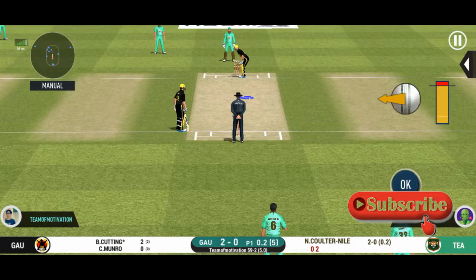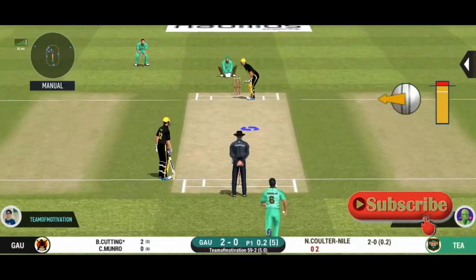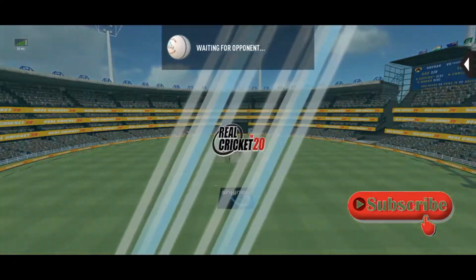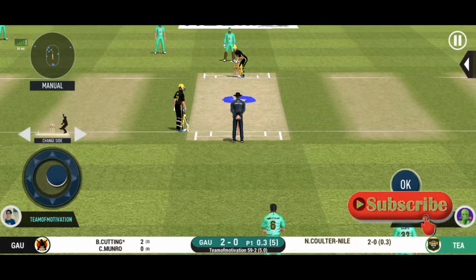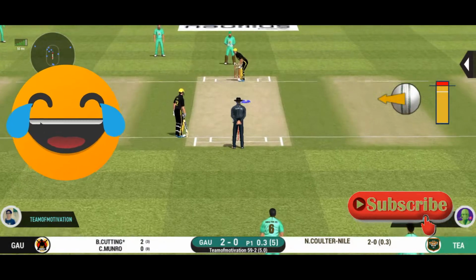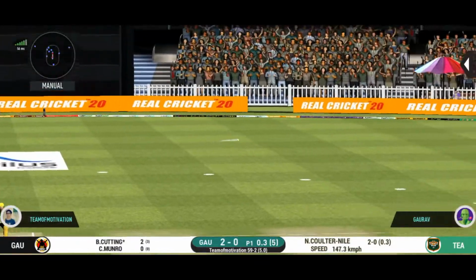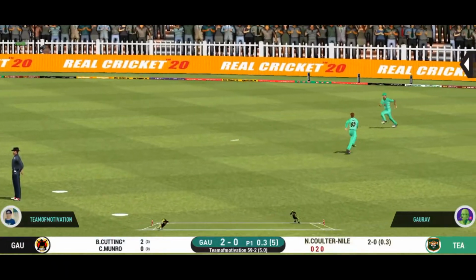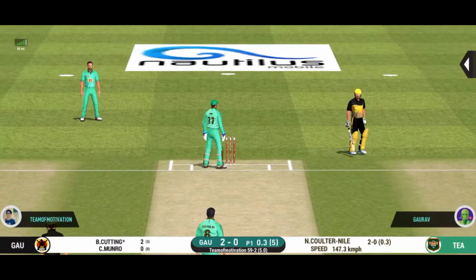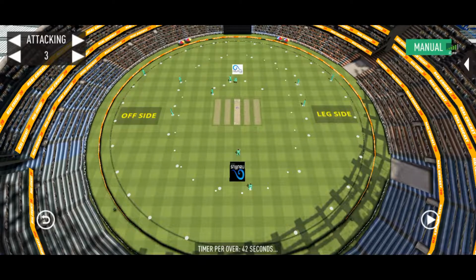Captain has placed a deep point for extra protection. Super delivery. Batsman got lucky there. Well played into the gap. Can the batsman get two here? Superb running between the wickets by these batsmen.